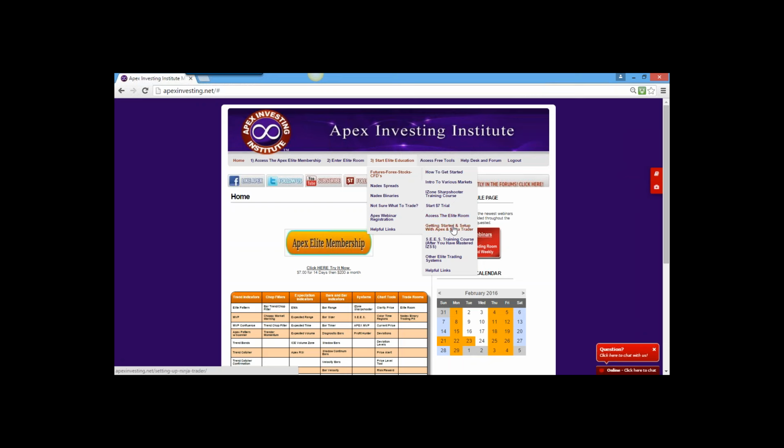You can set up Ninja if you want, okay? Then adding on the scalp trades. And then some of our other systems, these are advanced systems that you don't need to pay attention to as a newbie. You can pay attention to these after you've mastered live trading and after you've mastered the IZONE Sharpshooter course.